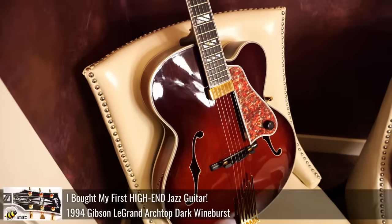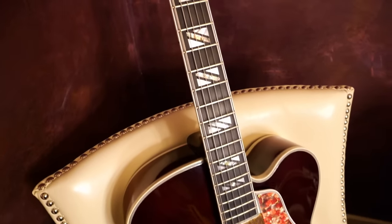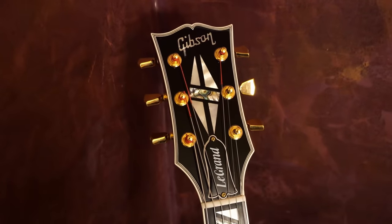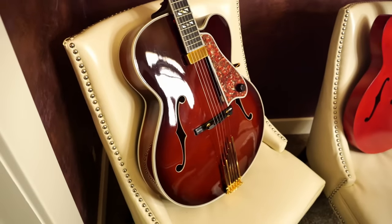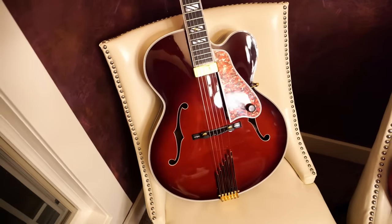You can also find it into the early 80s. Over here, we've got the 1994 Gibson Le Grand, or Le Grand, however you say it. I'm not entirely too sure. This is my attempt to get into high-end jazz archtop guitars. It sat around for a while, but then again, there is a very limited buyer pool for these types of guitars, but beautiful dark wine burst finish, very rare color.